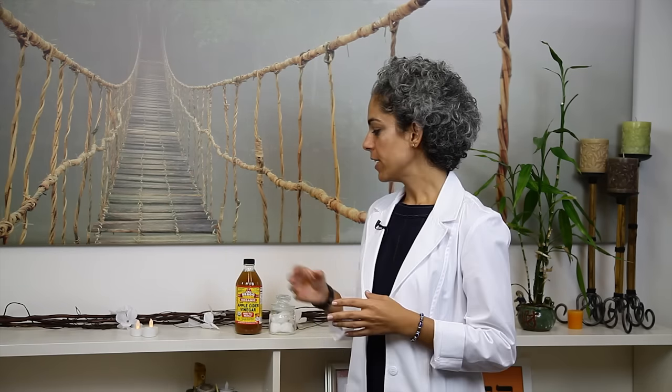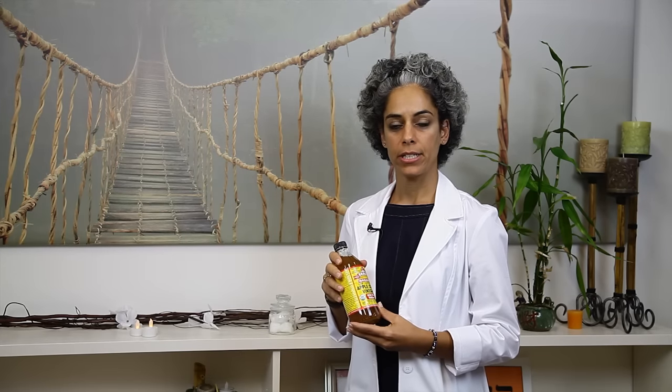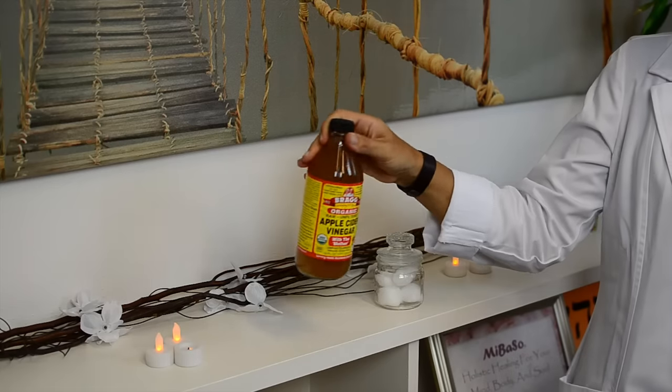And today our topic is how to use vinegar for dry, itchy skin. Well, vinegar is an anti-inflammatory and antiseptic, both internally as well as topically. Even though it has an acidic pH of 4.5 to 5, it has an anti-inflammatory effect on the body.